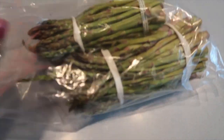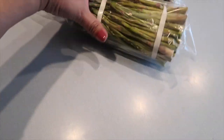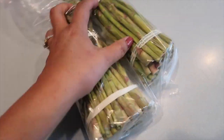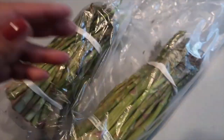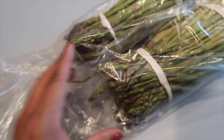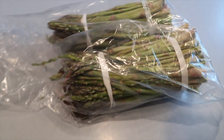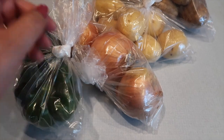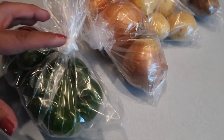I love getting produce there and their asparagus. He was running a special, a dollar for a bundle, but he threw in another one for me. So I got two bundles for $1. So we're going to have that tonight with some fresh garlic. Ooh, yum. And then this one guy, he had pre-made little bundles. And these bags were only a dollar.